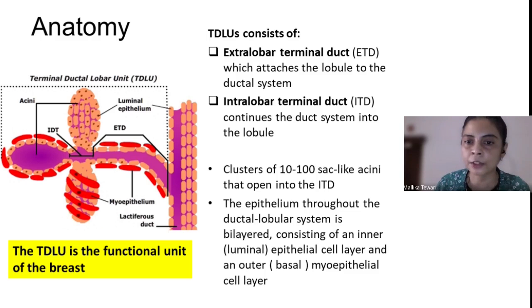Clusters of 10 to 100 sac-like acini are there. As you can see, it is a 2-layered structure. The outer layers are myoepithelial cells, and their function is their ability to contract. Once they contract, they push the milk produced in these acini into the lactiferous duct.